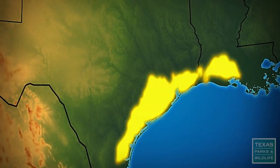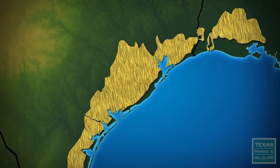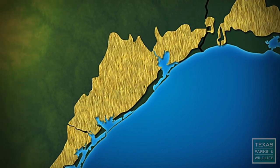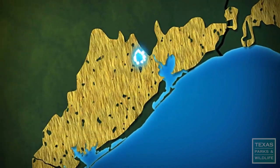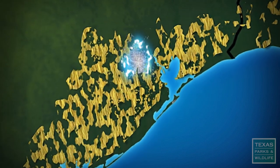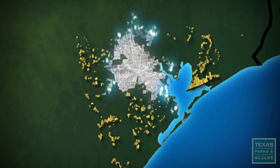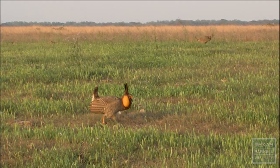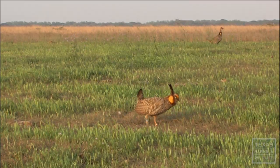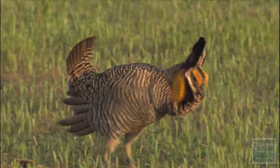Over a century ago, the coastal prairies of Texas and Louisiana were home to almost a million Attwater's prairie chickens. But as habitat turned to farmland and Houston and other cities grew, the coastal prairie shrank. Now less than 1% of pristine coastal prairie is left, and this refuge is one of the Attwater's last strongholds. It's been teetering right on the brink of extinction.